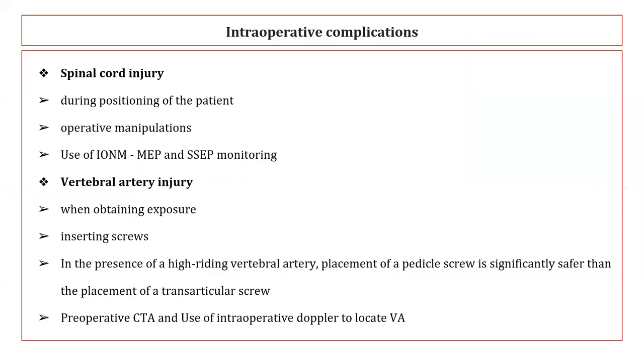Intraoperative complications include spinal cord injury and vertebral injury. Spinal cord injury can happen during positioning of the patient or due to operative manipulations. Intraoperative use of neurophysiology monitoring will be helpful to identify the spinal cord injury. Vertebral injury can happen while exposing the surgical site or while inserting the screws.